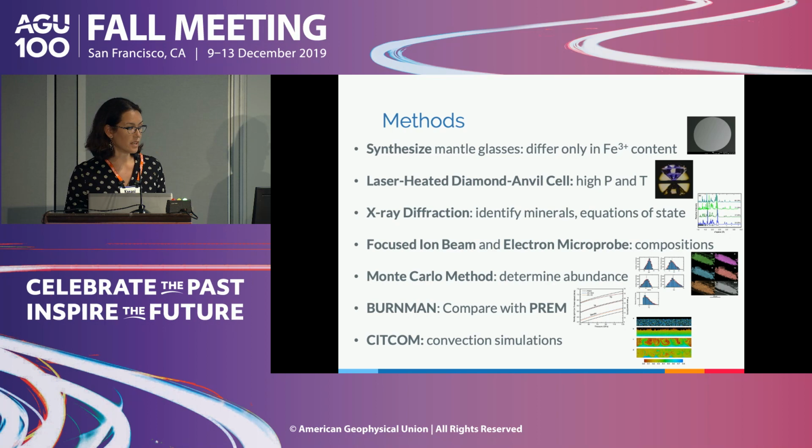Using X-ray diffraction, we're going to identify the minerals and measure their volumes with pressure, therefore their equations of state. We're then going to look at the chemistry of the phases that are formed at these high pressures and high temperatures by cross-sectioning our samples with the focused ion beam and using electron microscopy to measure their compositions. We use the constraints from our measurements, as well as a few assumptions, to do some Monte Carlo simulations to determine the abundance of the minerals that are formed. And then with our most probable assemblages, we're going to use a mineral physics toolkit, BurnMan, to compute the assemblage densities and seismic velocities. And then, taking all of this, we run some convection simulations.